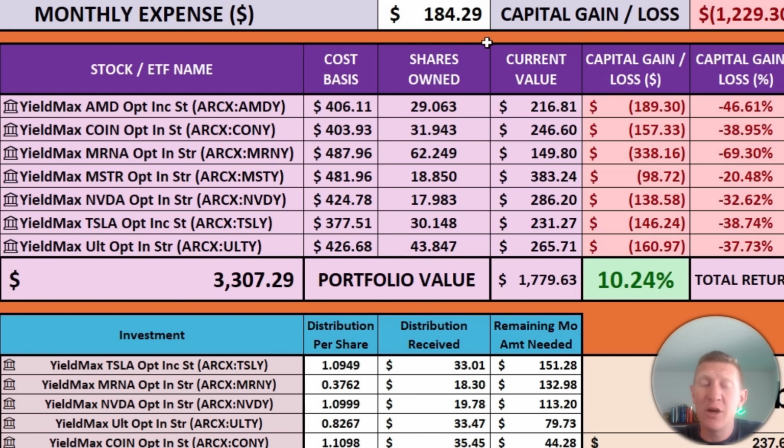Now we can see here with all of these 7 different ETFs, we've experienced significant levels of capital erosion, the least of which is MSTY, which has been the shining star here. This one is down 20.48% still. Overall, capital losses of $98.72. But some of these have been significant, 69%, 38, 46, 38, 32, 37% drops here in the underlying capital, meaning that from the cost basis level to the current value, that's how much it's dropped.